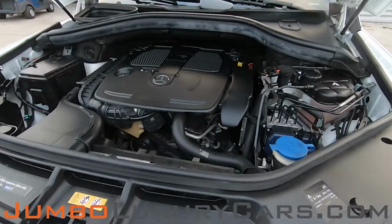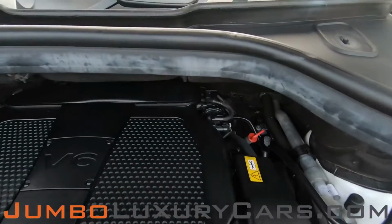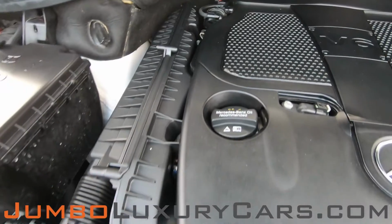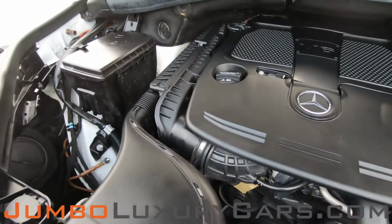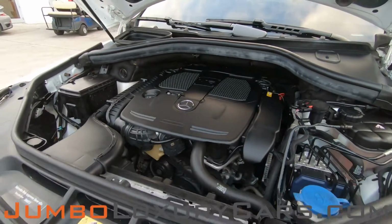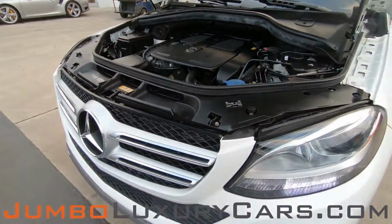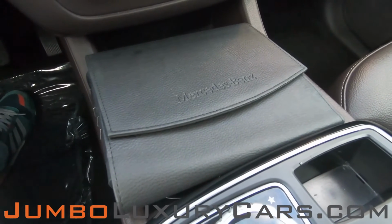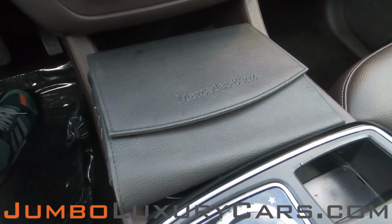Now let's take a look under the hood. As you can see, everything seems to be in good working order. This vehicle comes with an owner's manual. To find out how many keys this vehicle comes with, please contact one of our sales associates.